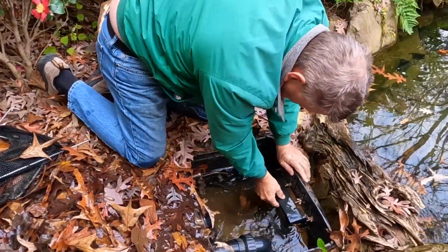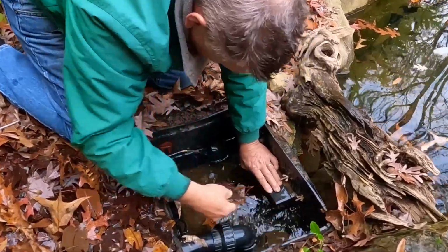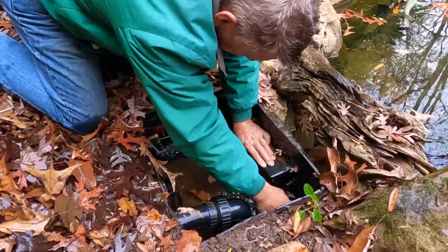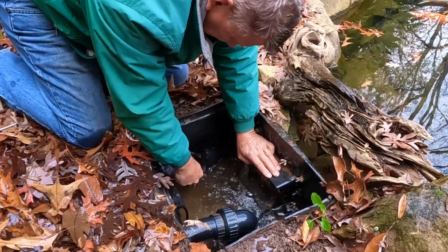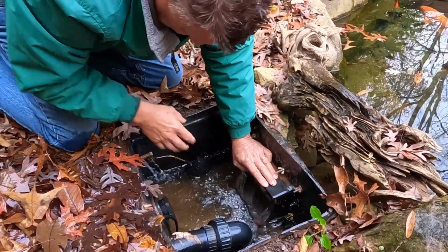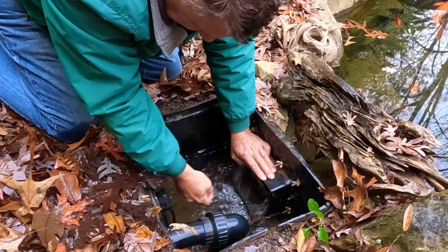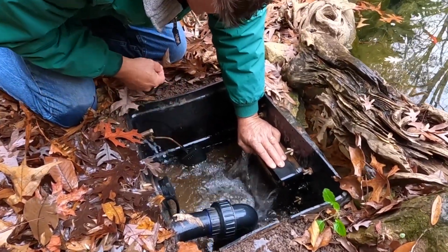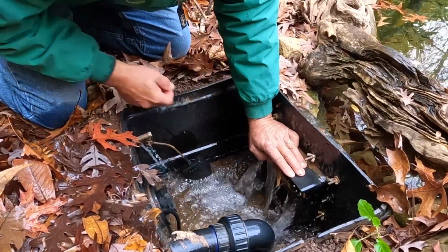I'm going to hold this up here, the trap door, and the water level will start to go down a little, and I'll clean some of these leaves out of here that got by the net when I had the net out. So you can see a little better here. What happens is when that water level on the outside of the net starts to go down, this drops down because it thinks it needs water when the pond is full. So it really doesn't need water.